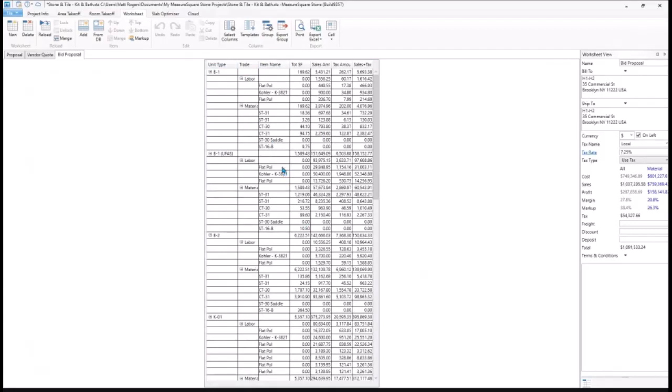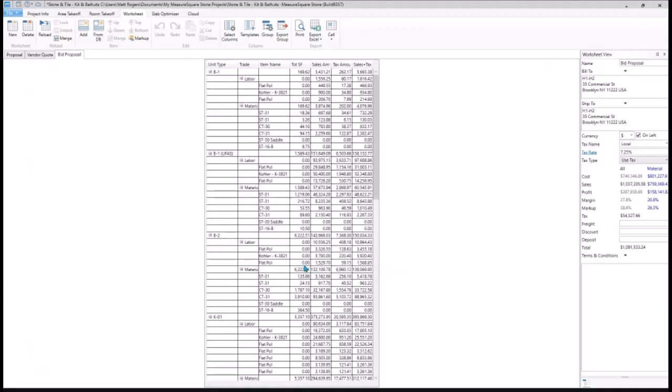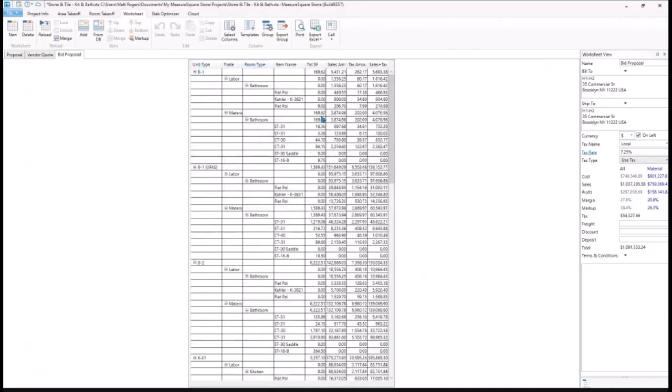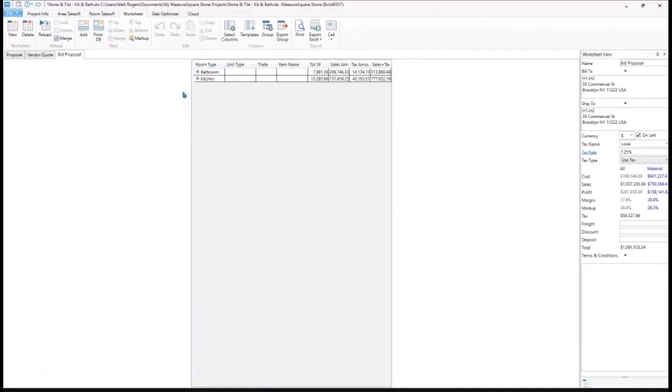And I mentioned the tags earlier, so let's come in here and add another column for our room type. So we can hit OK. Now we can see we have our bathrooms in here. We can include this as part of the group as well. And with these tags, we can sort and reorganize all of our data. So instead of a breakdown by unit type here, we can pull out this room type, and we can get a quick breakdown of bathrooms and kitchens at a glance. And we can even collapse these to just see line item views of these bathrooms and kitchens.